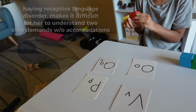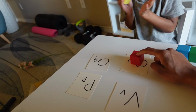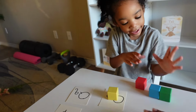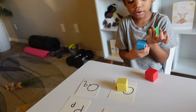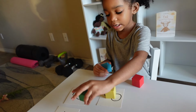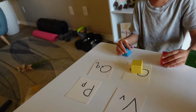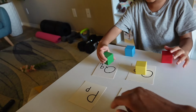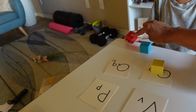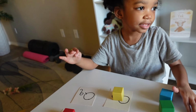Put the yellow on the O. Yellow on O. O is correct. This is not. Put the yellow on O. Good job. Okay, put the red on P. Red on P. P is correct. Green P is not. Put the red on P. Can you put red on the P? P. Good job.